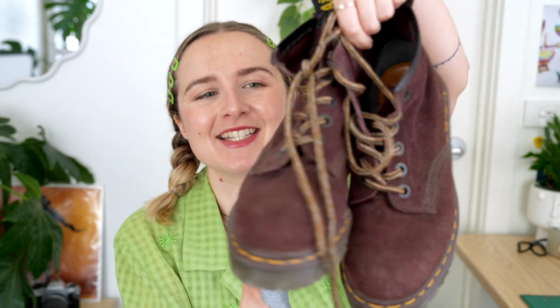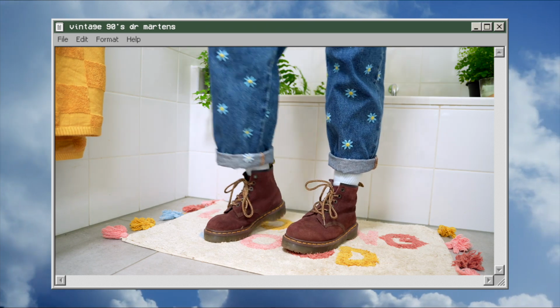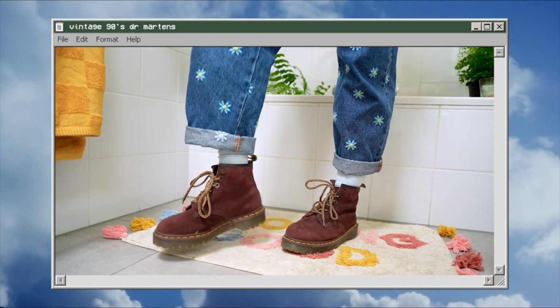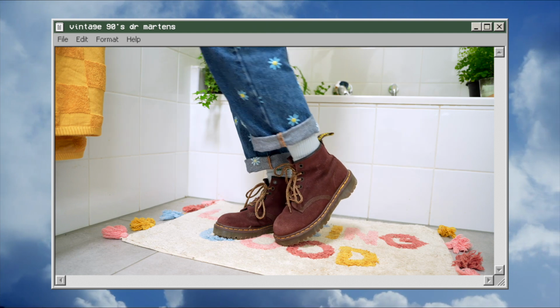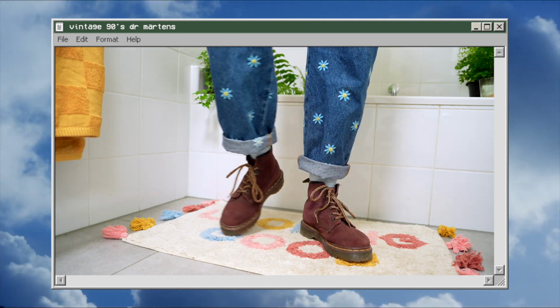They're from the 90s and you might have actually seen them from my last video, but I just wanted to mention them because they are so awesome. Basically, I went on Marketplace and I saw someone was selling them. The lady literally had only worn them like twice and she had the original box, everything with it, and it was just such a find, and I got them for 80, which is pretty good.